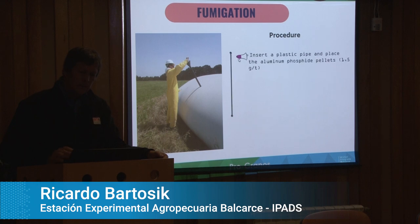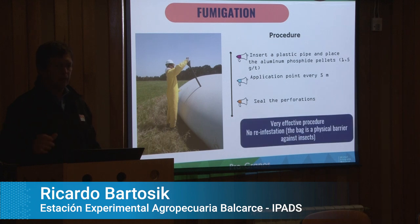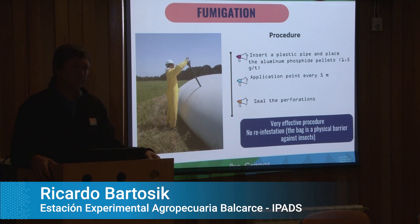You just insert a pipe in the bag every 5 meters, and you apply the dosage, remove the pipe, and put the patch. Every 5 meters, both sides? One side. It will diffuse. We have a lot of data about that, no problem.